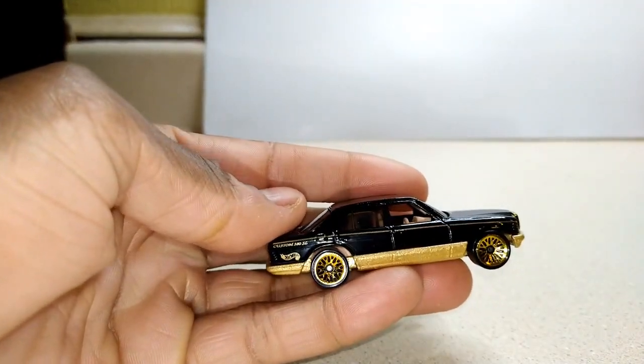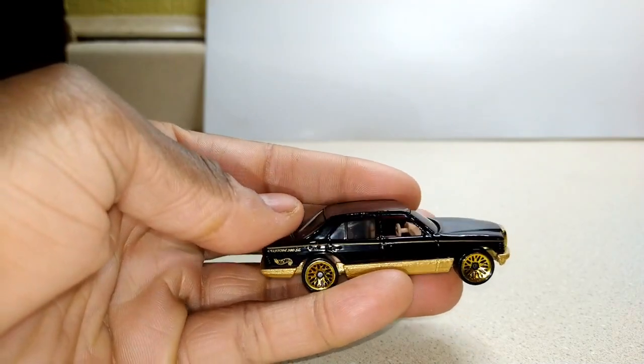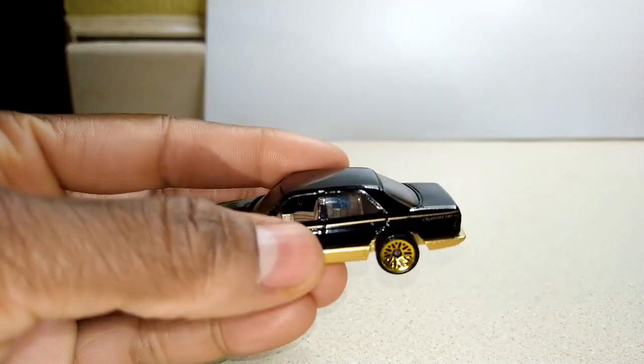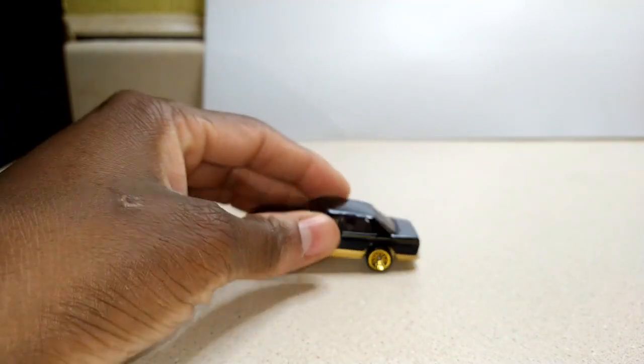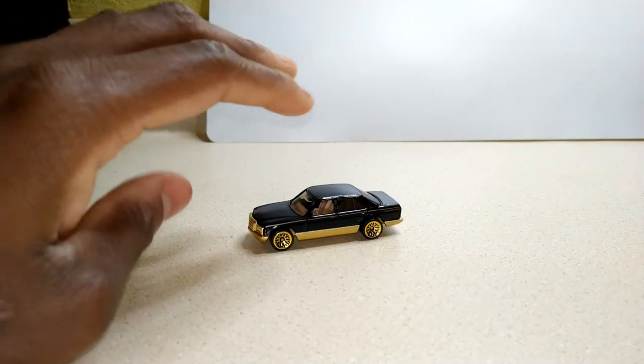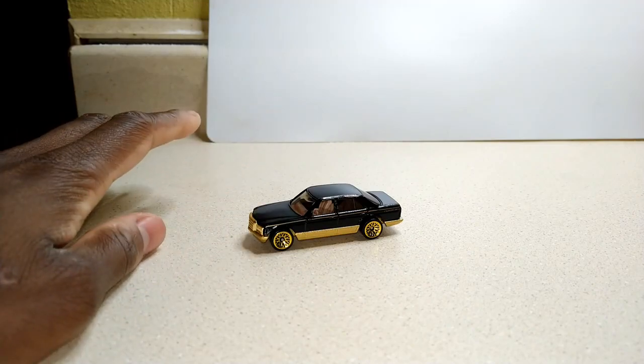Custom 380 SEL, if you can read that. And yeah, it got the dog in there in the back seat. Yeah, it's not all this gold. It's not everybody's cup of tea, but the black really makes it work.